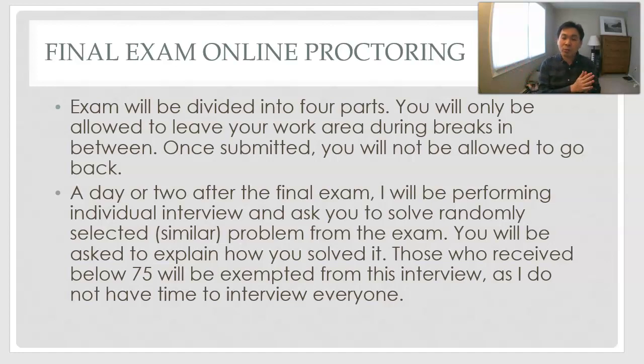Once you're done with 1 part, you should immediately take a photo of your work. You have to submit it through email, and this break will be a 5-minute break, and only in between these break periods are you allowed to leave the work area. The downside of this is that once you submit your work, you cannot go back to that part.